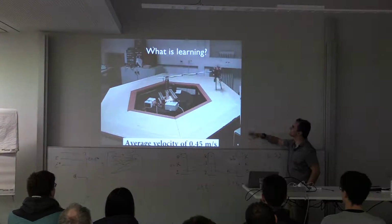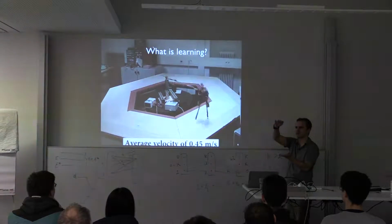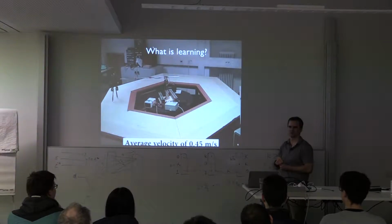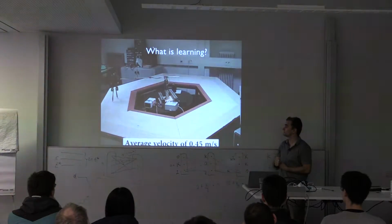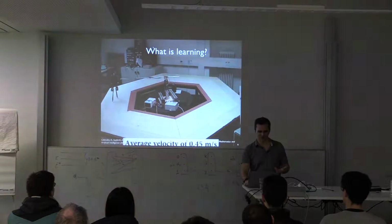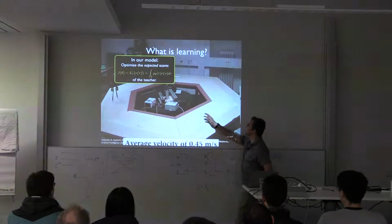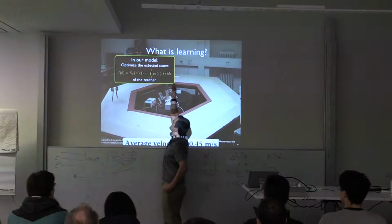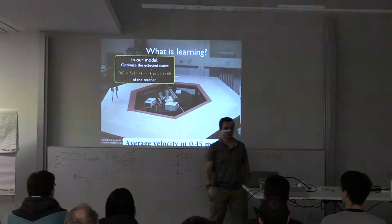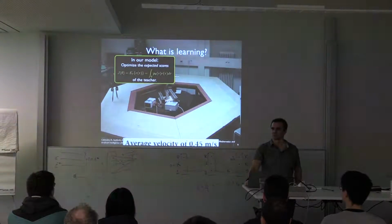In fact, this robot, it's about this high. It reaches a speed of 0.5 meters per second, and it doesn't fall over at all. It can go rounds and rounds and rounds for however long you want. So quite nice. So how do we do this? What we really try to do is maximize the scores of our teacher, the expected returns, and from these scores, really along the complete trajectory.